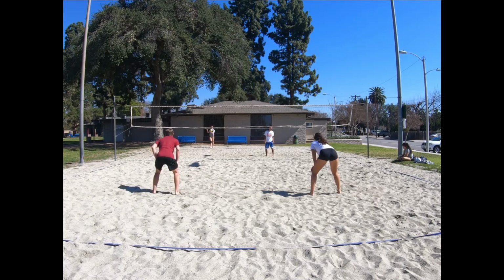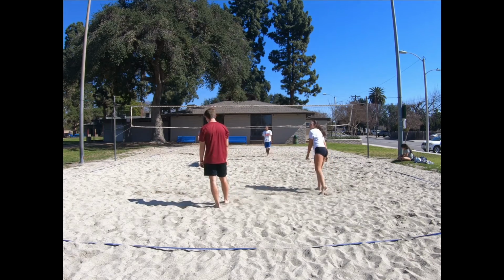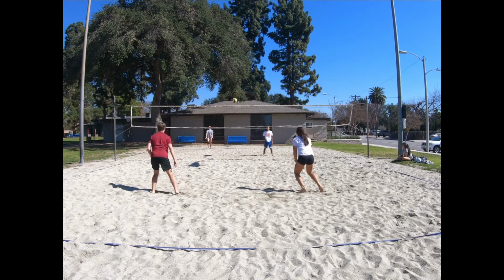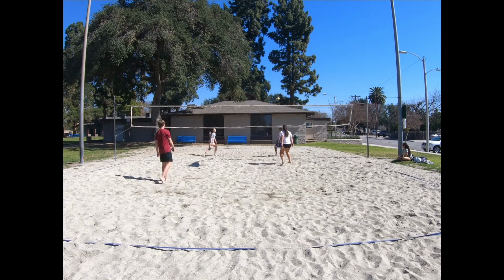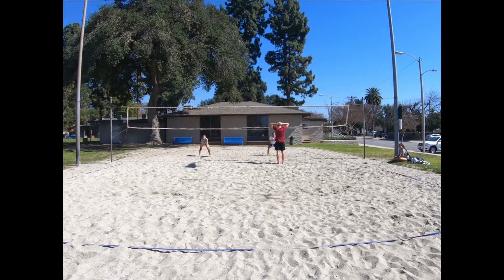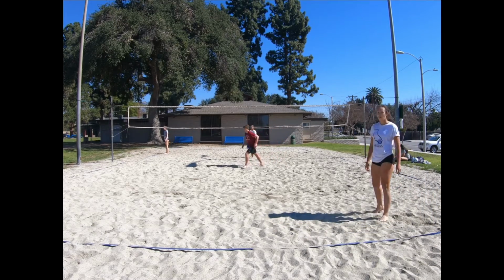Riley back to serve again. Serve on the seam, right in the seam between the two of them. 10-6. Caleb with a nice hit, Josh puts it nice and high. Good spot by Caleb on that one. Points Caleb and Josh. 7 serving 10, with Caleb back to serve again. A good float serve. And Riley with an ace serve.